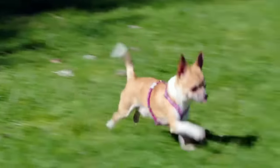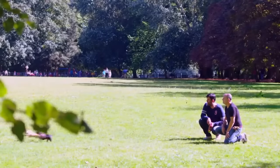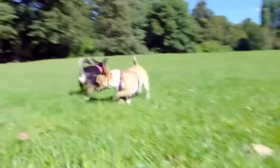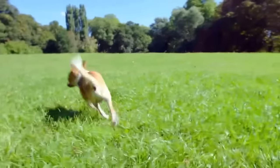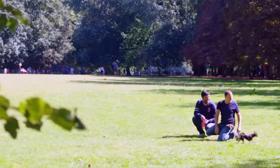Leo? Come on. Where's the ball? Okay, go, go, go, go, go! Come here, Leo. Leo's doing really well and we're really happy with the outcome of the surgery.